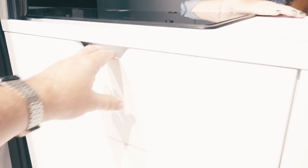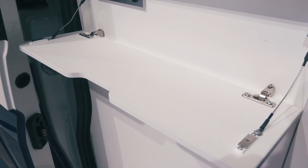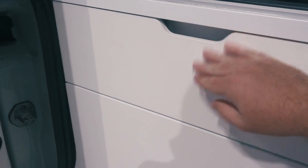You also have a drawer. Oh no, it's like a shelf thing. Let me just change these. So much white in here that it's hard to keep the camera exposure correct. But yeah, you've even got a little shelf out the side here with USB sockets and all sorts.